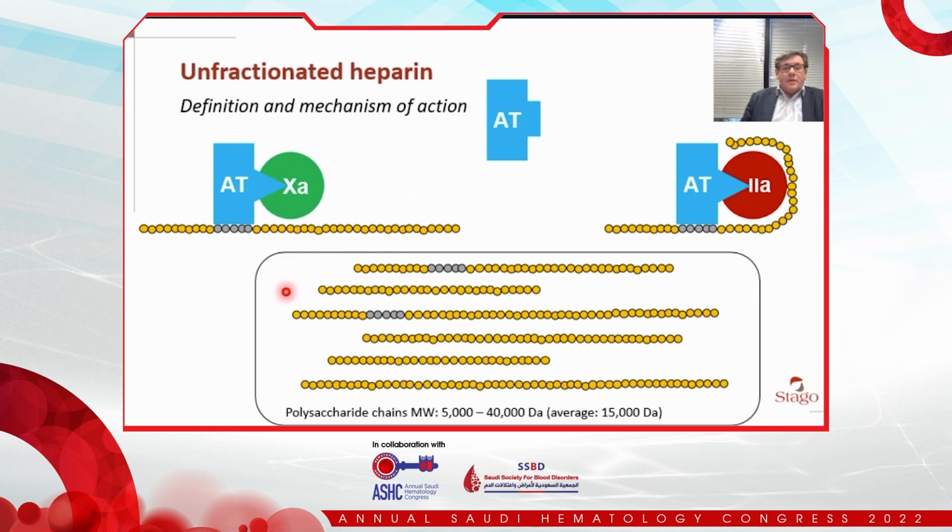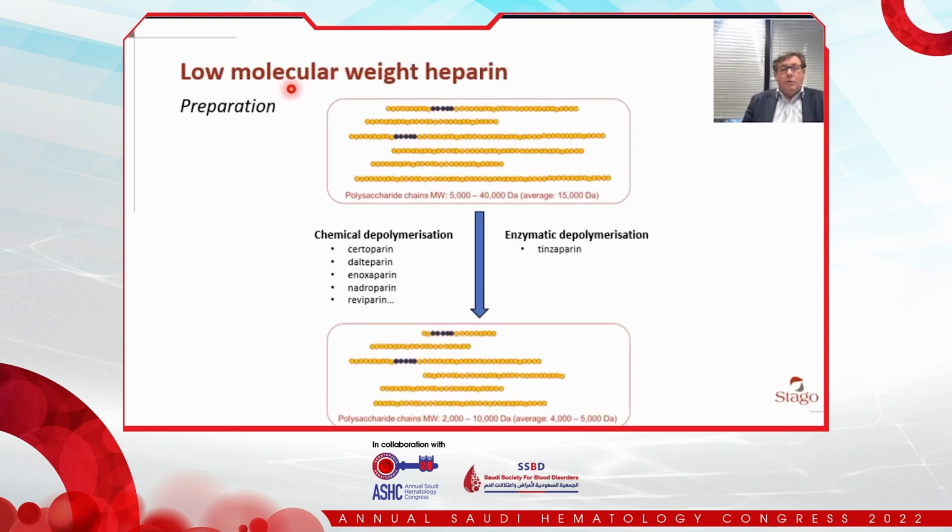Those unfractionated heparin chains can equally inhibit factor Xa and thrombin, the factor 2A, meaning that unfractionated heparin has an anti-10A to anti-2A ratio of 1. And this means also that unfractionated heparin will significantly prolong the aPTT, which is the rationale for using aPTT to monitor unfractionated heparin.